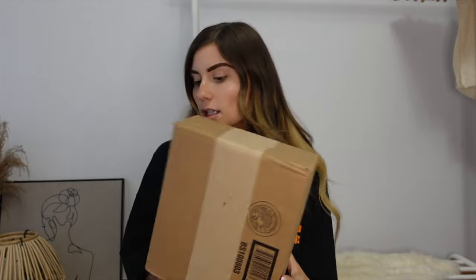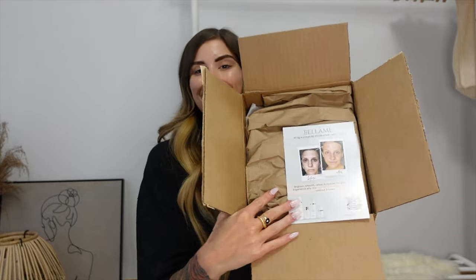So I just got some new stuff in the mail, so I just wanted to share that with you guys. This box is from Bellame, which is like a makeup and skincare company. My friend sells it. So let's open it up. Got my knife here. So this is what it looks like inside the box. Let's see what we got.